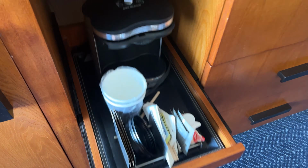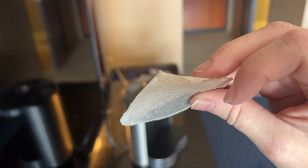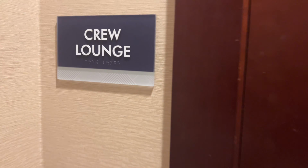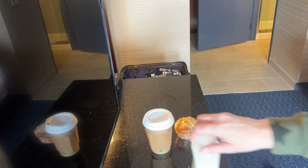I went to make myself coffee because if you don't know me, my name's Elizabeth. I love coffee. And the coffee pod was broken and all the coffee was like inside. And so there was only 1 regular, 1 decaf, and I went out in the hall, looked for housekeeping. There wasn't anyone out there, so I went down to the crew lounge. They have a crew lounge. Got myself a cup of coffee, got myself a muffin.